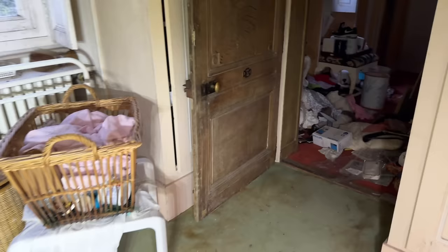Let's have a walk back through this way. I just felt that floor move then. That was really quite scary. Okay, so I think this is the lift. Yeah, there is the lift. So that's where the lift comes up. It's quite tight in here, actually. Very hard to manoeuvre a wheelchair or something around this corner, but that's where it comes up.